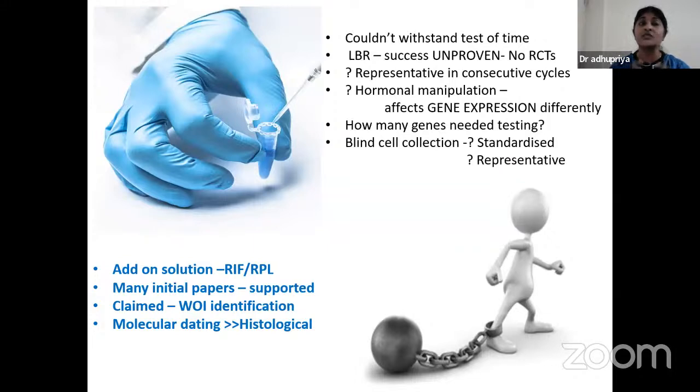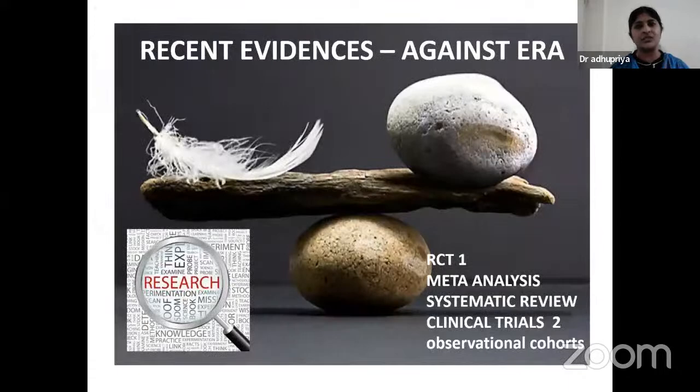Now, though molecular dating using ERA has been able to improve the implantation rates in a subgroup of people compared to the old-fashioned histological dating of the endometrium, it is still not known how many genes need to undergo gene profiling to be representative in the further consecutive cycles. Whether the blind cell collection from the endometrium is standardized and representative is yet to be defined. So with all these limitations, we have recent evidence in the form of the one and only RCT done on ERA in 2021, the meta-analysis, systematic reviews, and two important observational cohorts which came up in 2021.